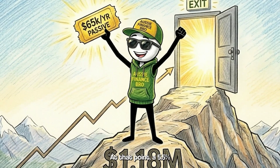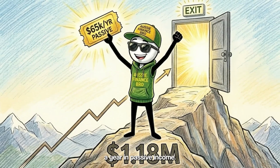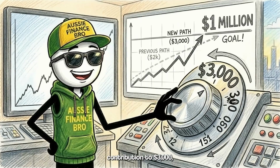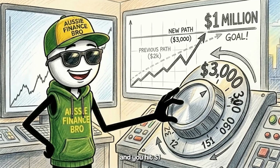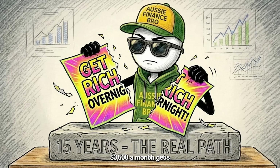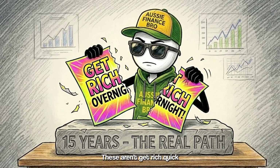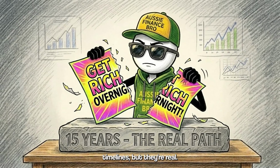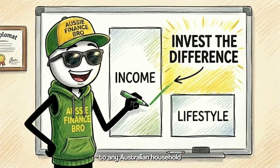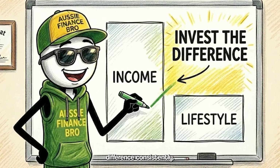At that point, a 5.5% yield generates about $65,000 a year in passive income. That's enough to quit. Bump that monthly contribution to $3,000 and you hit $1 million in around 17 years. $3,500 a month gets you there in 15. These aren't get-rich-quick timelines, but they're real, and they're available to any Australian household willing to live below their means and invest the difference consistently.